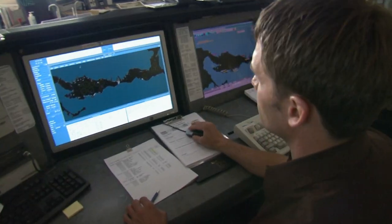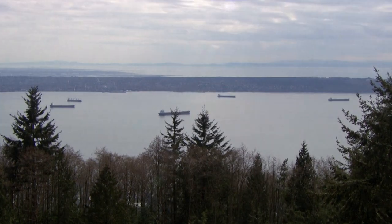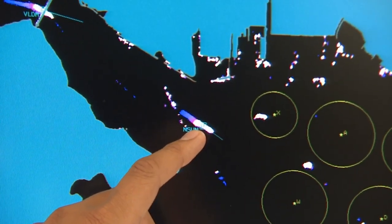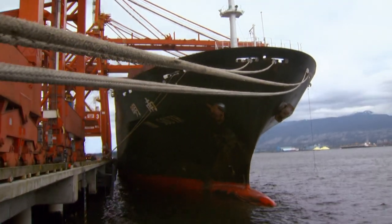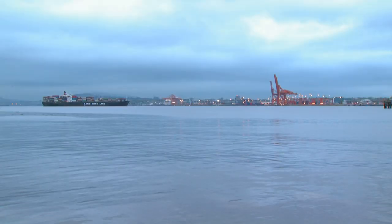Before a ship can enter the control zone, they must first contact the control tower by radio. Norwegian Sun, Vancouver traffic, Roger. The vessels are guided to parking spots in the middle of the harbor until a terminal is ready for them. The Norwegian Sun is off Brandeby Shoal. But for most ships, the goal is to get in and out of port as quickly as possible, avoiding the parking lot and heading straight to the terminals.